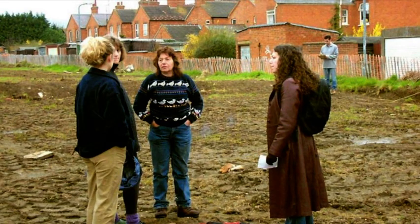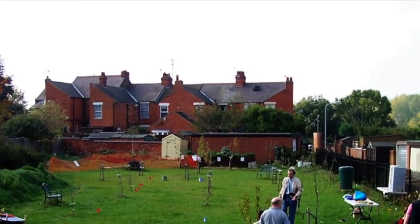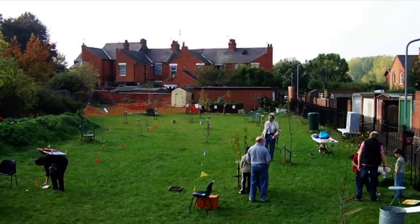Back in 2003, a neglected plot in Wolverton, previously used for allotments, was identified as a potential site for a community area for all to enjoy. It was covered by brambles and was full of rubbish, but the local residents expressed their support for the idea of developing it as a community orchard.